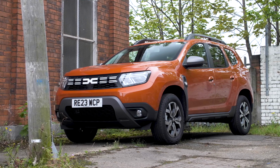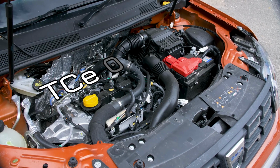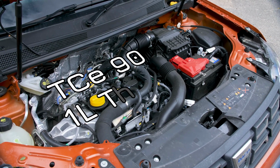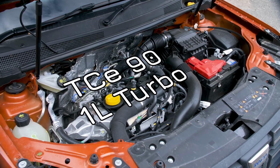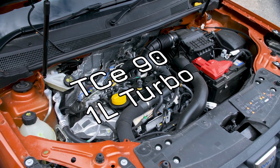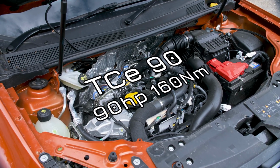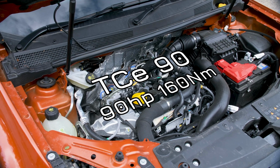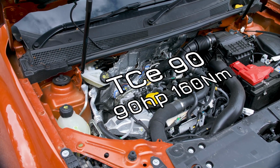The Duster that I reviewed last year was a 1 litre turbo with a manual gearbox, and well, you can go and watch my review of that to find out what I thought, but in general you would say that the 90 horsepower that it had and the 160 or so newton meters of torque it had wasn't exactly fitting for a big lumpy SUV like this.